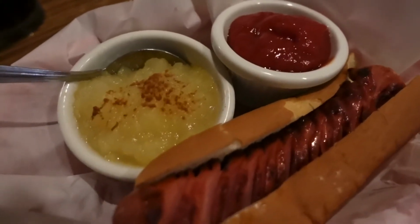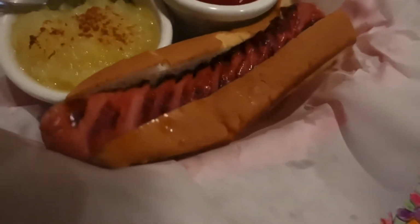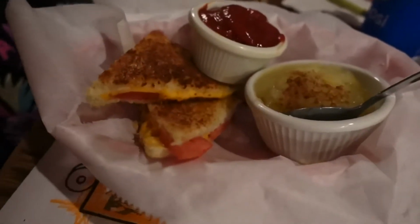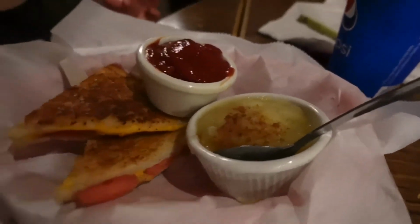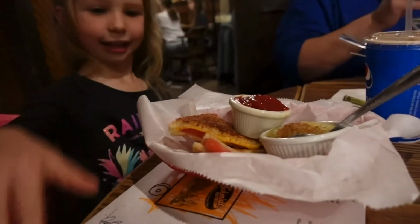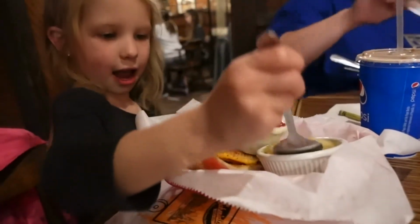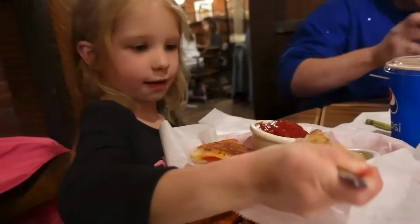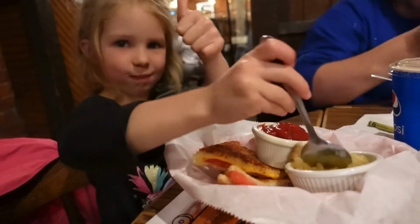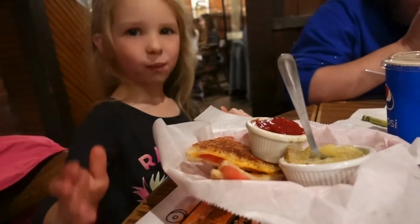So here's a look at the kids menu. Here's the hot dog, which they sliced up inside the bun. That's kind of cool. Their homemade applesauce. And Miss Elsa here got a grilled cheese and tomato, also with homemade applesauce. You want to try the applesauce? With cinnamon, you want to try it? Let's try that applesauce. Is that good applesauce? Oh, can I try it?